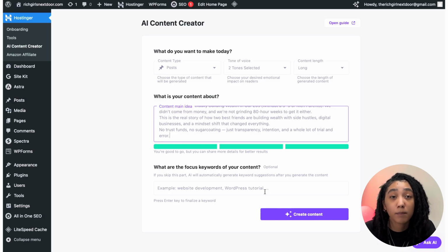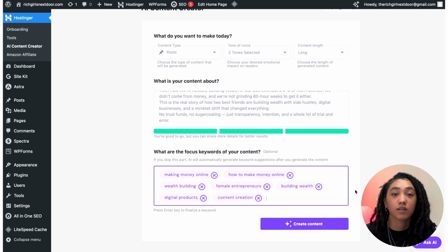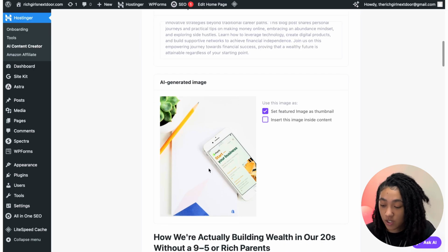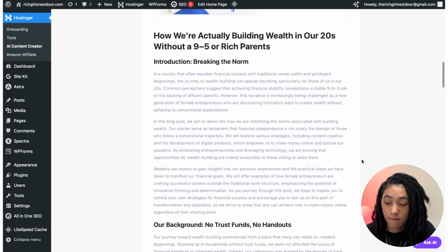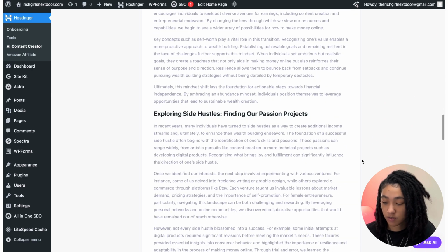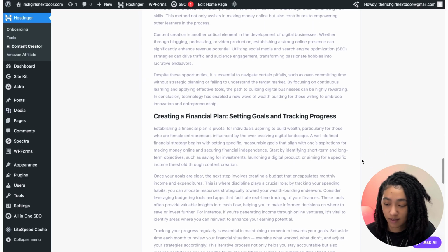This will help more people in our target audience actually find our content. All right, so now that we have our keywords entered, we can go ahead and select create content. Okay, so now just like that, we have an AI generated image here, and we have a full length SEO optimized article fully written from start to finish. And this is a really long article.